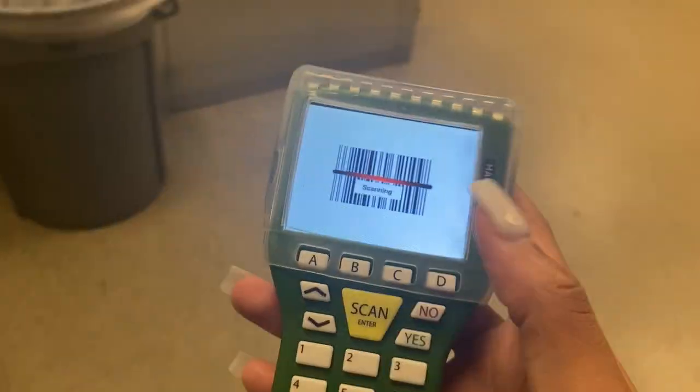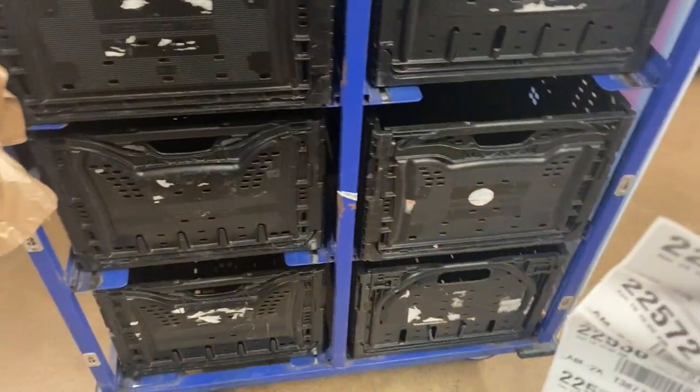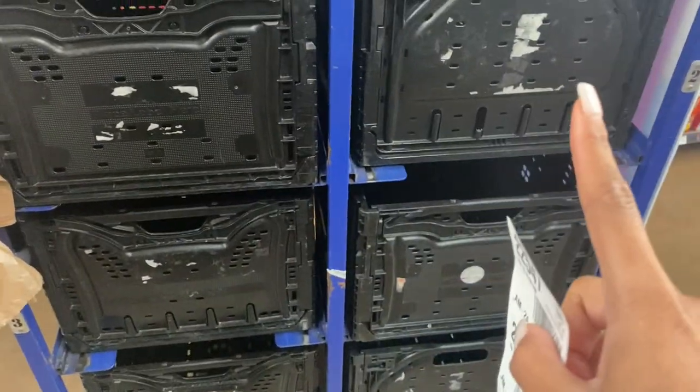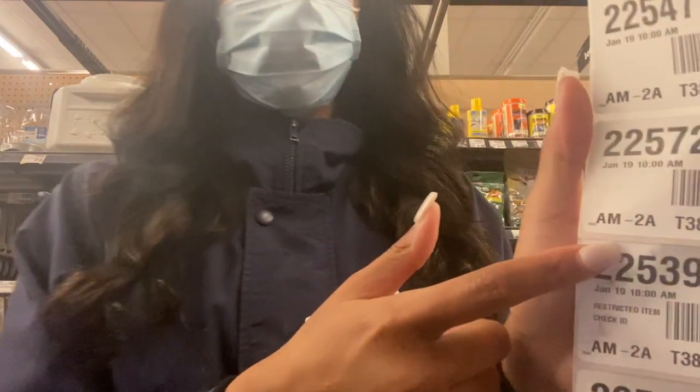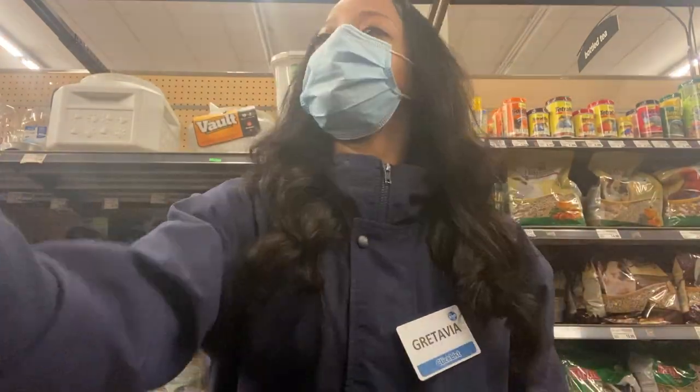So we choose one of these things. And then this is, oh, this one don't work. Okay, choose one of these. If the order pops up, this is what tells us what the customer wants. So this is the trolley. And this is what we use to get 8 people's orders. It used to be 6, like 2 days ago, for I don't know how long. Now they just added 8. These are the labels that you gotta scan. It say AM, so that means we're gonna be in the aisles.